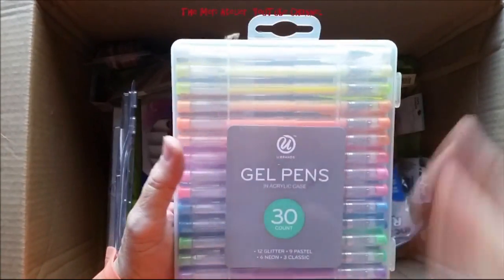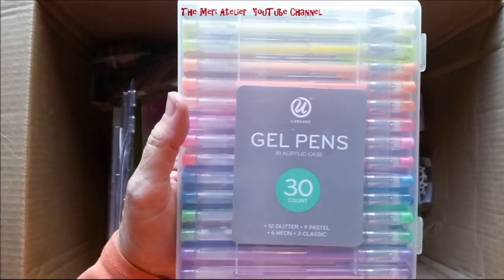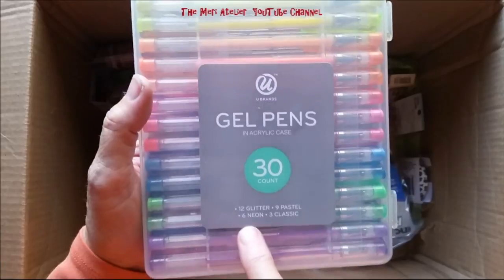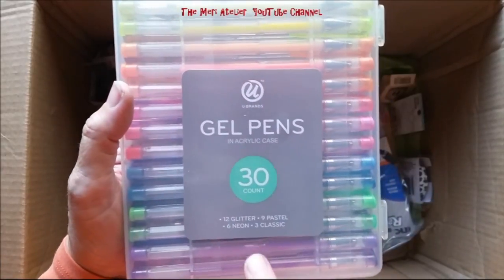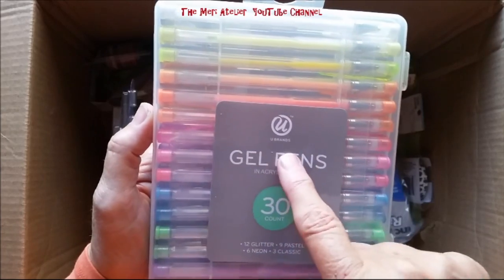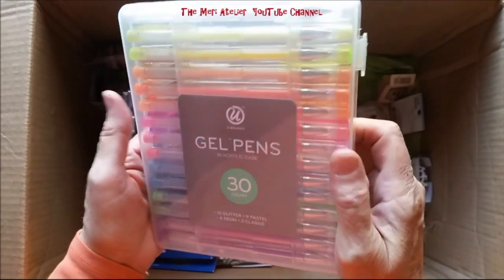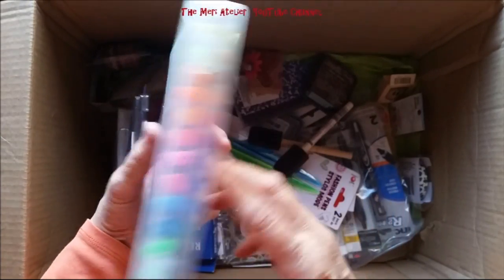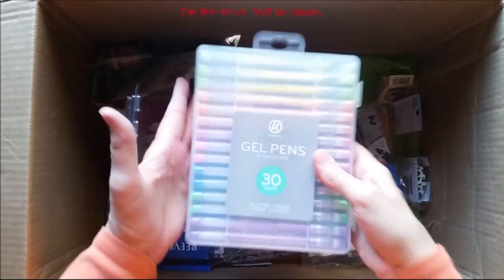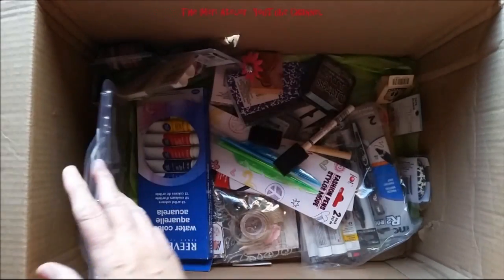What is this? Gel pens. Glitter. 12 glitter ones. 9 pastel. 6 neon. And 3 classic. U brands. Gel pens. In a case. Thank you, Deborah. I'm just totally, totally blown away.